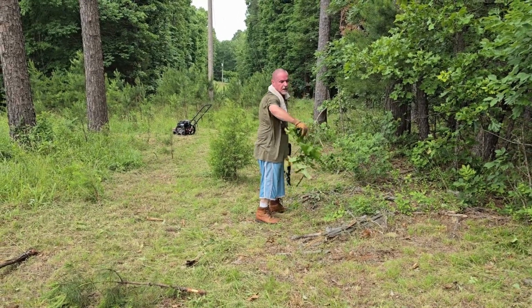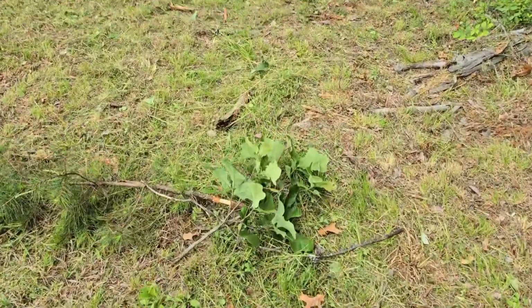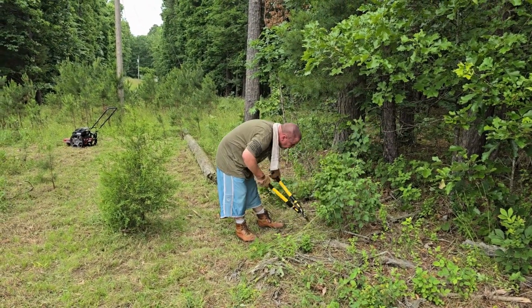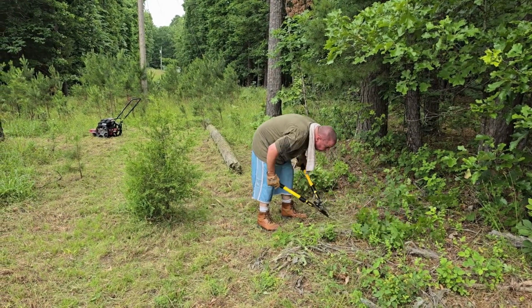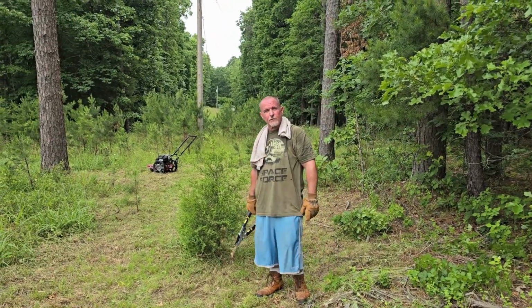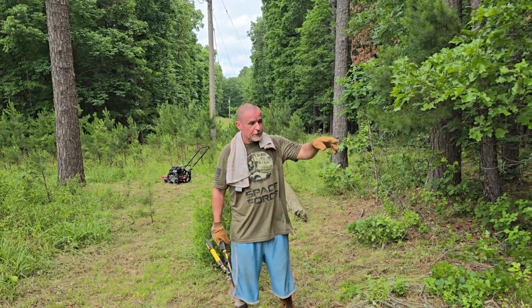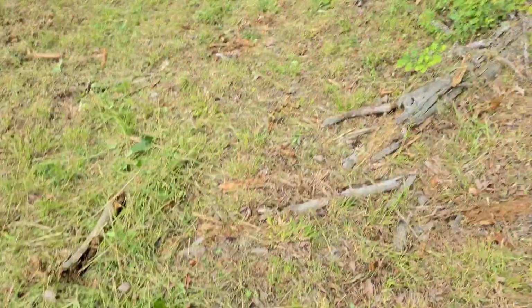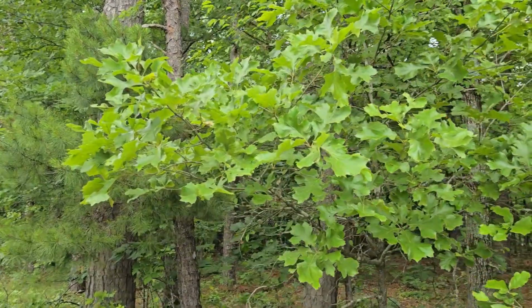This is a white oak sapling. Ask me how I know. Because the points of the leaves are rounded. I was told the easiest way to remember white from red is that the Native Americans used arrow points, so they were pointed, and the white man came and used bullets that were rounded. So white is rounded, red is pointed. And so those are rounded. This one is a red oak. Pointy.